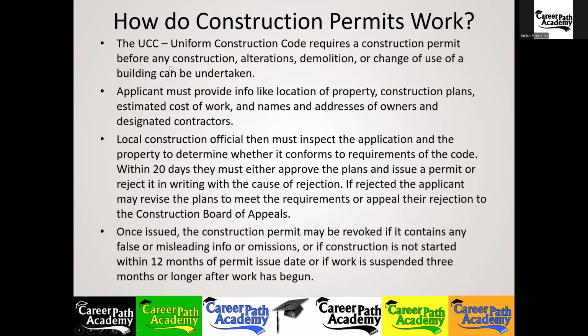So how do construction permits work? Well, the UCC, the Uniform Construction Code, requires a construction permit before any construction, alteration, demolition, or change of use of a building can be undertaken. Applicants must provide information like the location of the property, construction plans, the estimated cost of the work, the names and addresses of the owners, and the designated contractors that will be doing the work. Local construction officials then must inspect the application and the property to determine whether it conforms with the requirements of the code. Then within 20 days, they have to either approve the plans and issue a permit or reject it in writing with the cause of the rejection.